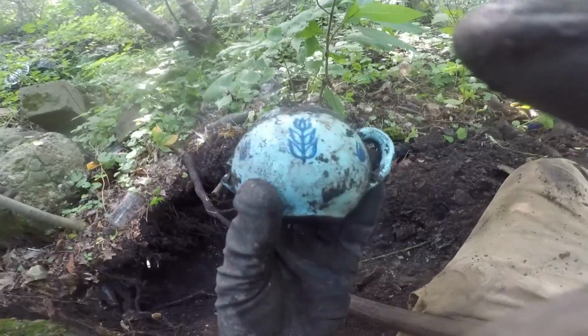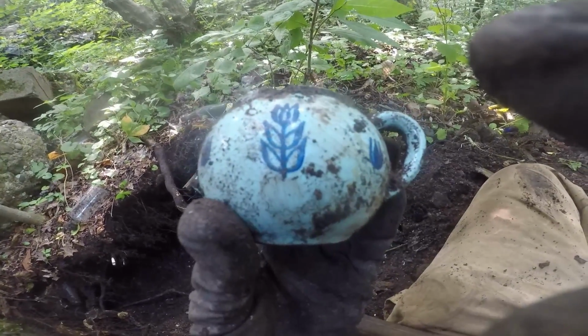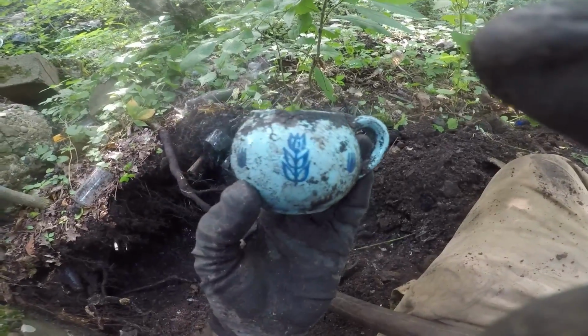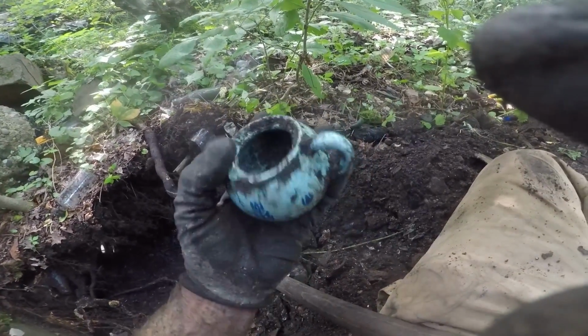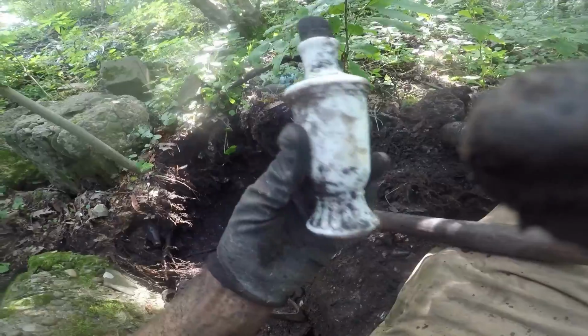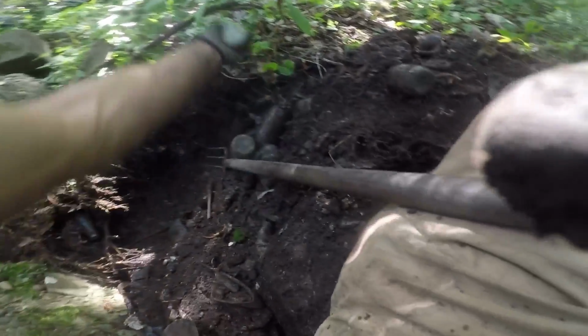Yeah, the handles break off of this. That's pretty. It's baby blue with like navy blue flower stuff on it. It's probably like a cream tabletop creamer. It would have had a top to it too, which is of course missing, and it's busted. I'll get back. I'm not going to stay too much longer. That's kind of a cool milk glass container. Don't know what was in that, but might take that.